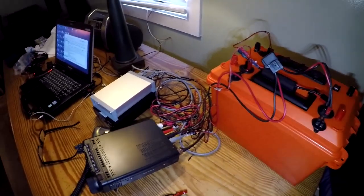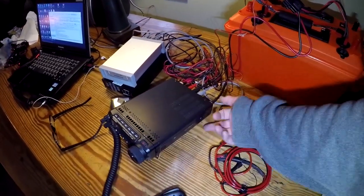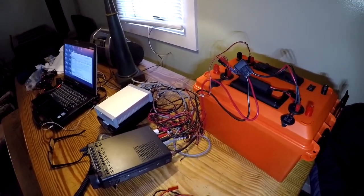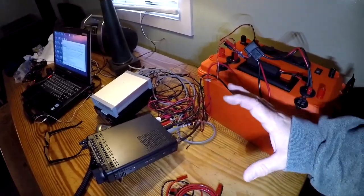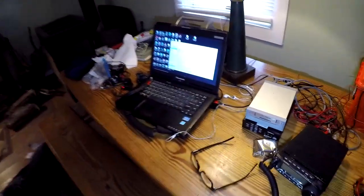Once you get used to it, what's nice about this is Yesu put a diagram on the bottom to tell you what all the ports are. With the 857 in my go box, when I was using that, I had to make a chart and tape it in there so I'd have it to figure out what to plug in where. But this is pretty simple.